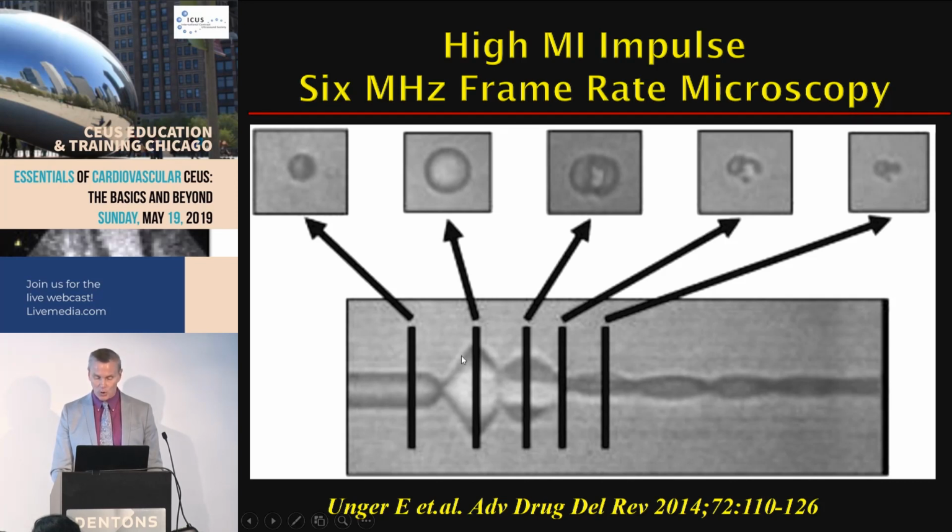Here's kind of like an M mode of a bubble, okay, in response to the ultrasound beam coming in. You can see here it grows, and you can see it gets big, okay, literally. And remember, this is occurring over a period of microseconds, okay? This is that 2 or 3 microsecond long pulse. It grows when the ultrasound rarefaction wave comes in.